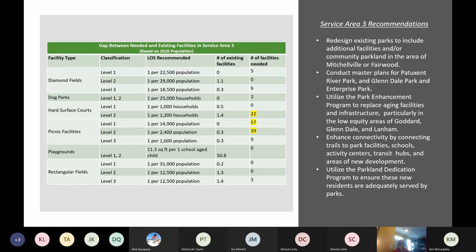And then we also want to utilize the parkland dedication program to make sure that our residents are served adequately by our parks. So those are our overall Service Area 3 recommendations.